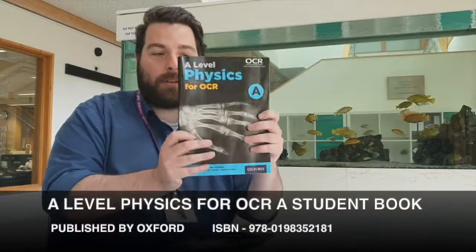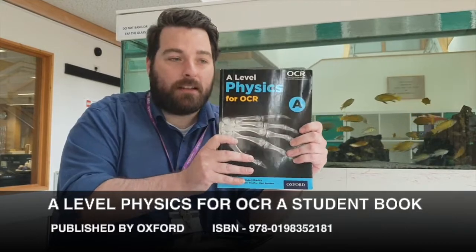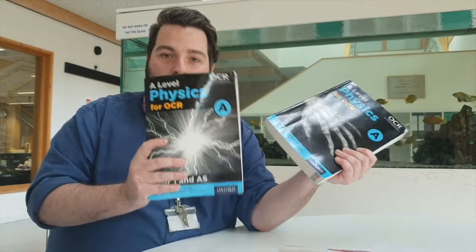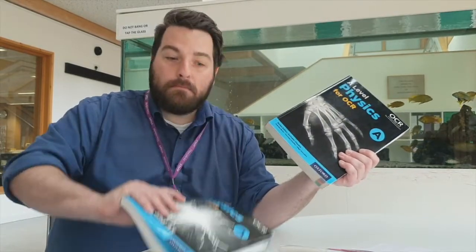If you want to buy the whole thing in one, this slightly larger textbook, this covers everything from year 12 and year 13. It is a bit more expensive, but actually comes out cheaper than buying the two separate smaller ones. Make sure you're prepared.